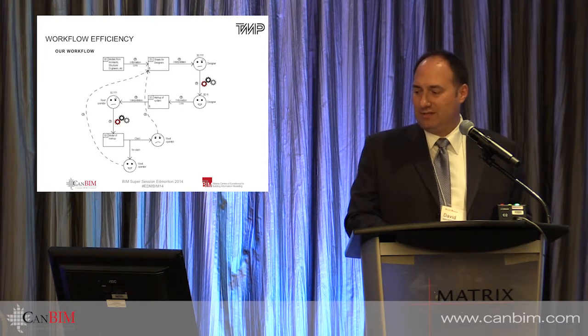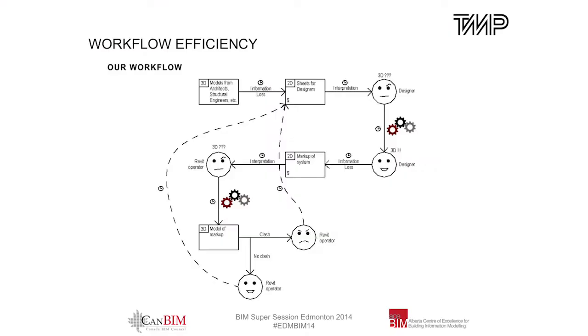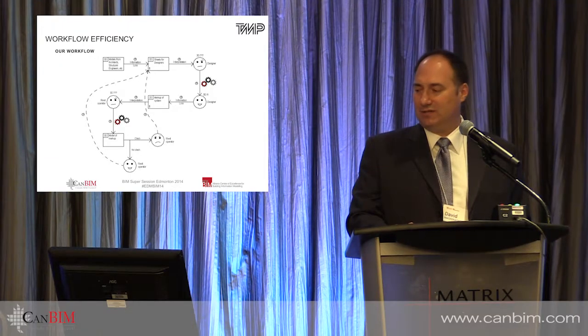So this was how this efficiency was described to me by our modelers and our designers, saying this is how this workflow process works. We take this 3D model and we generate a 2D sheet, and right there, going from 3D to 2D, you've actually lost some information. We mark up the 2D sheet and we hand it back to a 3D modeler, and he looks at the 2D sheet, and already there's some sort of loss of information in the interpretation there.